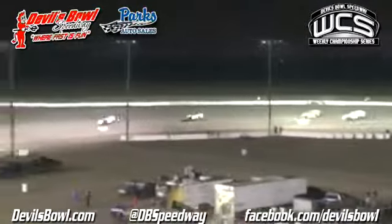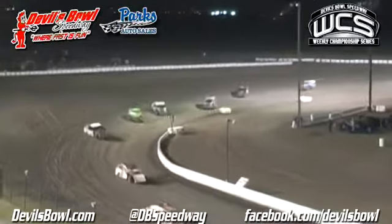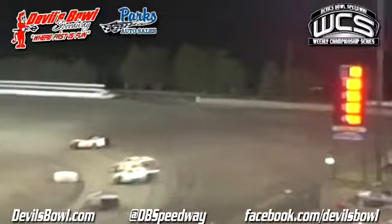Clyde Dunn Jr. dominant at the Devil's Bowl. Two to go at the line. Taylor runs second. Third, Matt City. Fourth, McMackin. And fifth now is Ronnie Sigmund.